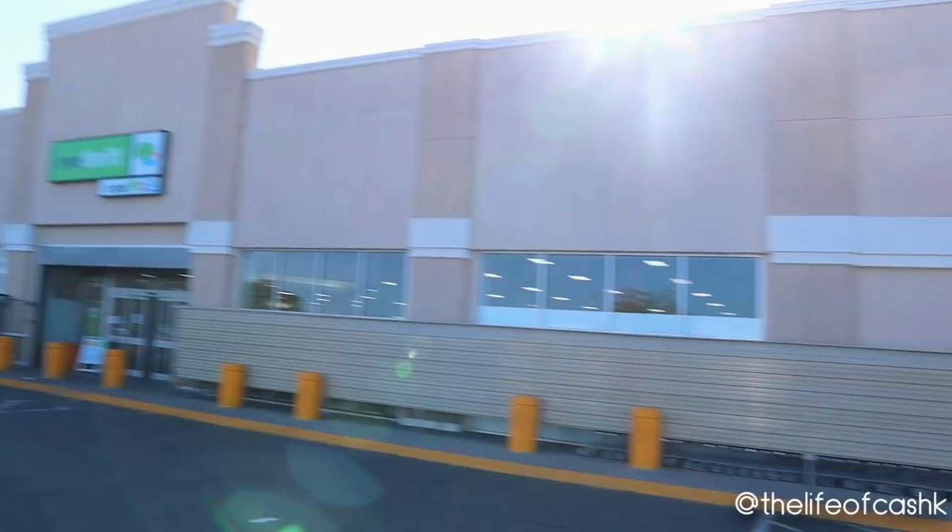Here we go. It's time to actually go to Eco Thrift. This is what it looks like right here on the outside. And like I said, man, this place is not just any old thrift store. I told y'all, it is very, very big. So y'all, this is what it looks like. Told y'all, bro, this place is huge. I've never been to a thrift store that's any bigger than this.